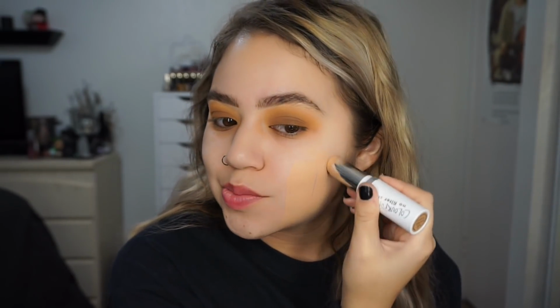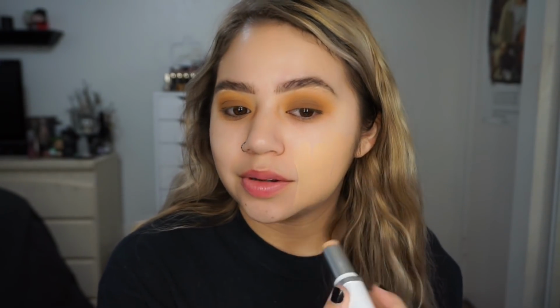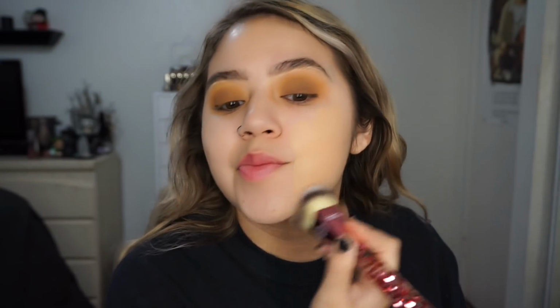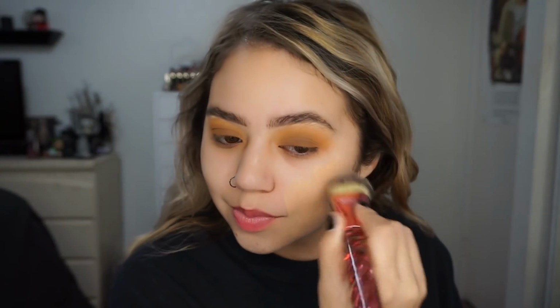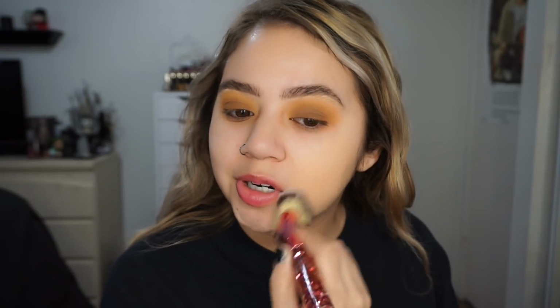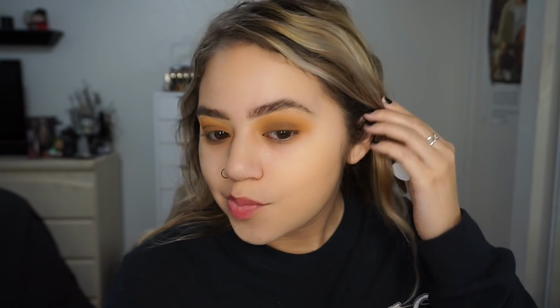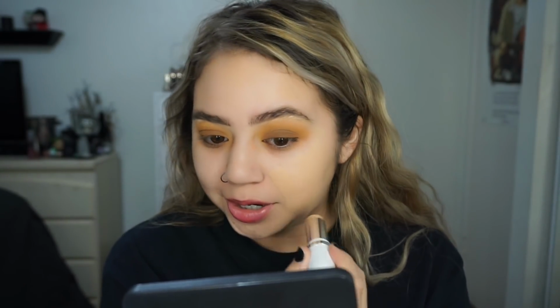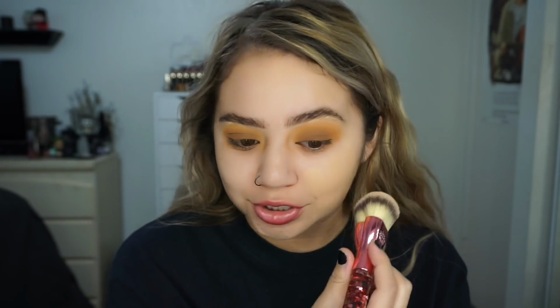Oh, this looks really peachy and kind of dark. But it glided on really nicely. So this is just the It Cosmetics little heart brush for Breast Cancer Awareness Month. Definitely is medium coverage, which I don't mind. You guys know I like more of a medium coverage foundation anyway.